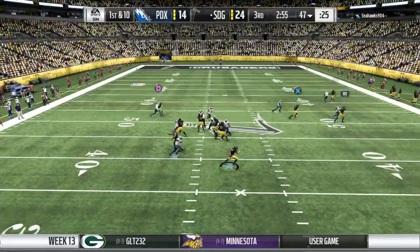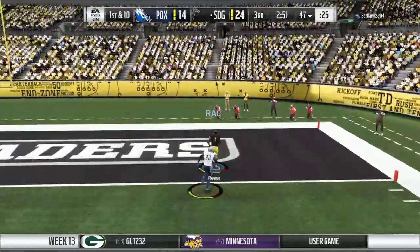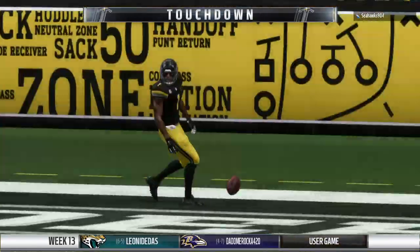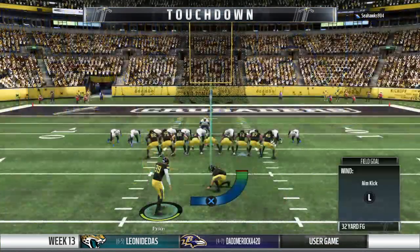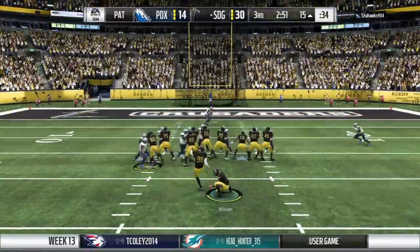On 1st and 10, it's Jackson. Now he'll let it go deep right side. And it's caught. Touchdown. A big play there. Touchdown number 15 of the year. And his guys find a way to stretch that lead.